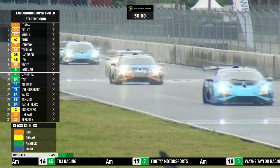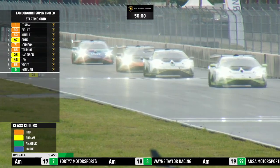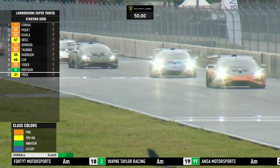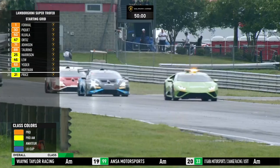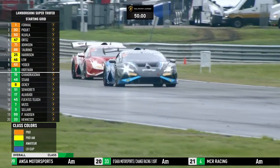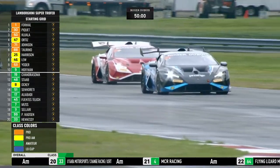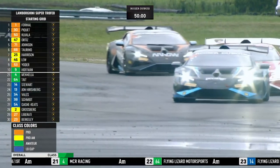But right now, on the second of two pace laps, take a look at the field, Jeremy. It's been absolutely packed with talent and packed with Lamborghinis so far this season. Take us through the grid. Yeah, we've got 30 cars for this race. We should have had a 31st, which would be Justin Price and Richard Antonucci. Unfortunately, there was an off yesterday for Justin Price, and he's withdrawn that car from this race.